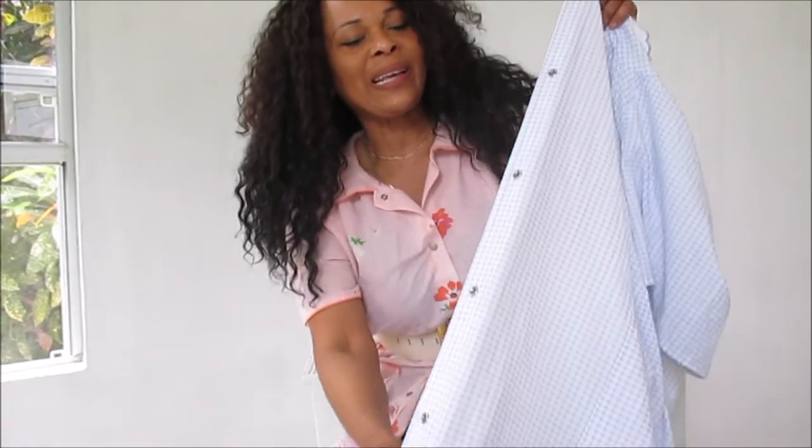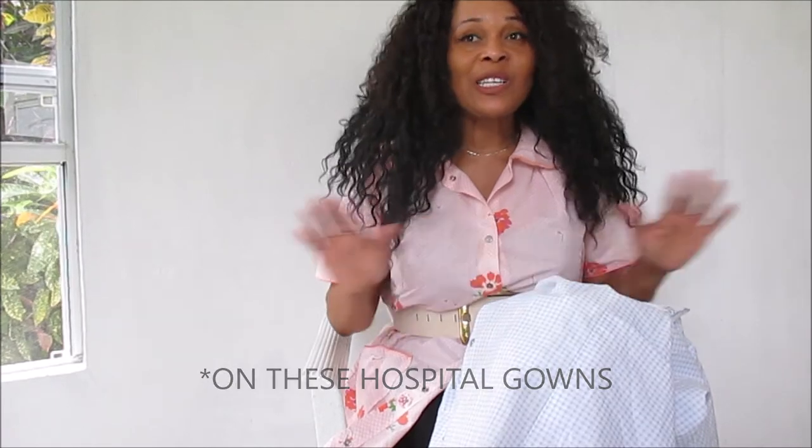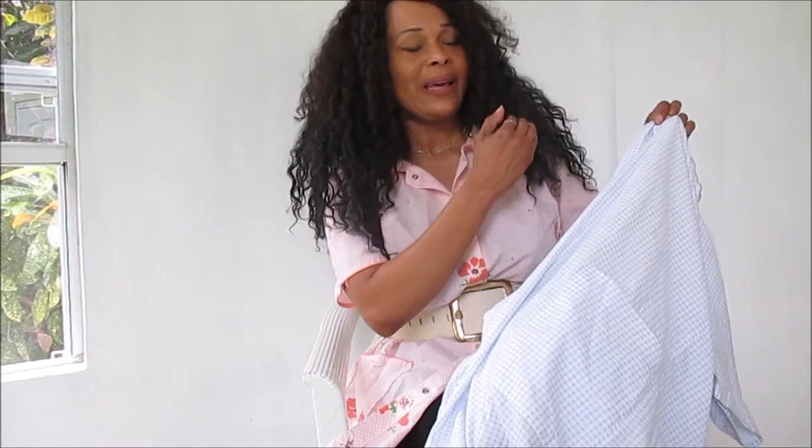Among them is that they all have fasteners, and that's a common feature on nightgowns. It makes sense, just so that you could get in and out of them easily. But you guys know I love anything with fasteners or buttons in the front that you could easily pair with jeans. And guys, yes, that's how I'll be styling them as well for you today.